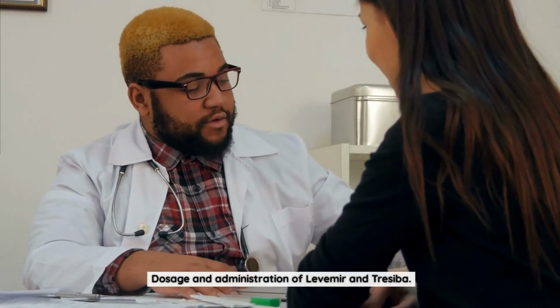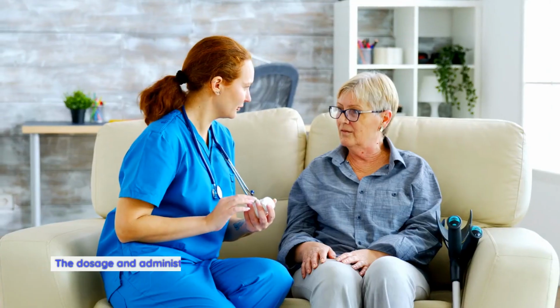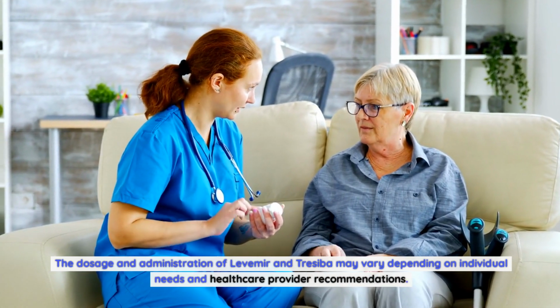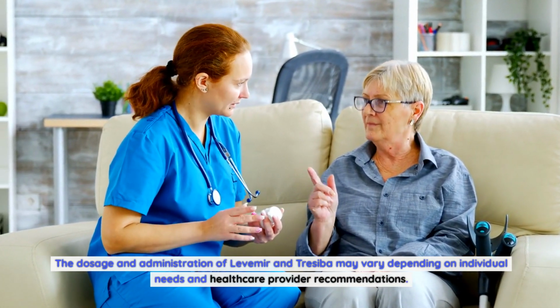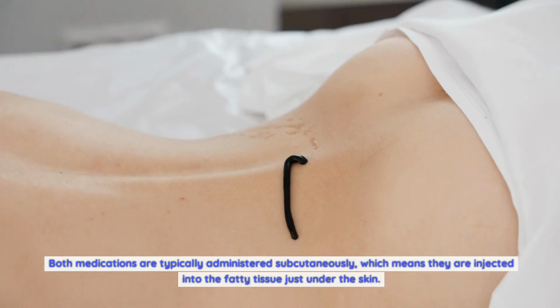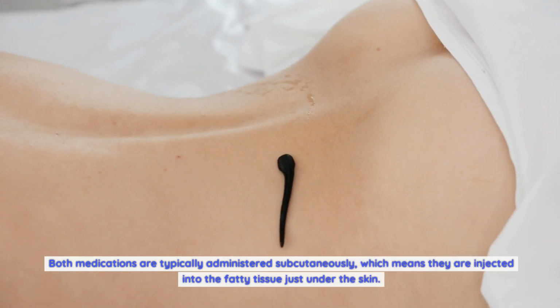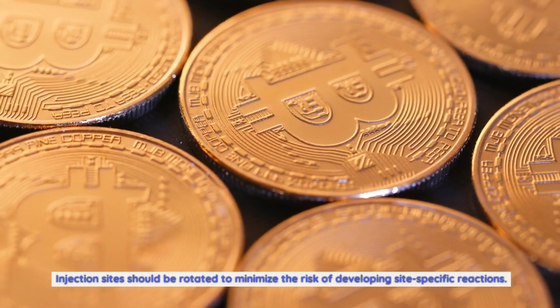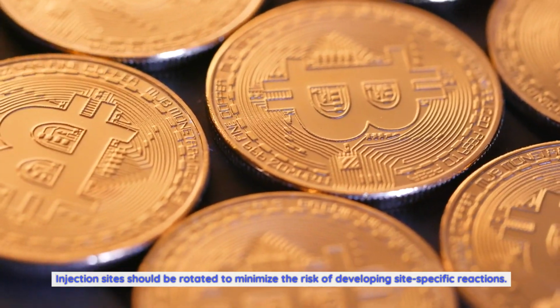Dosage and administration of Levemir and Tresiba. The dosage and administration of Levemir and Tresiba may vary depending on individual needs and healthcare provider recommendations. Both medications are typically administered subcutaneously, which means they are injected into the fatty tissue just under the skin. Injection sites should be rotated to minimize the risk of developing site-specific reactions.